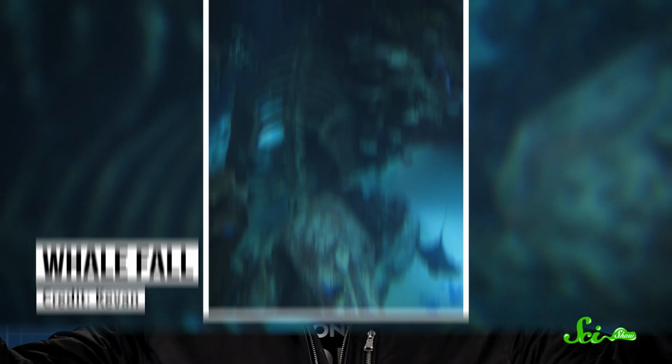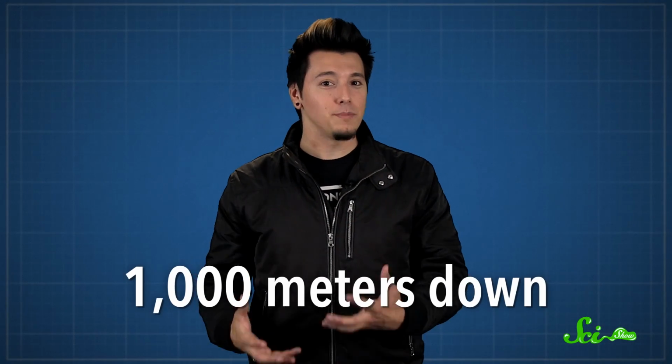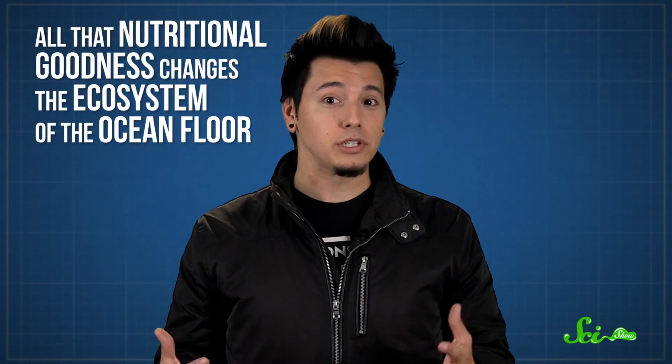If a whale falls in the ocean and no one's around to see it, does it still create a complex, unique ecosystem? Turns out it does! A whale fall is what happens when a whale dies out in the open ocean and its body sinks really far, to at least 1,000 meters down. Deep down in the cold, dark water, there isn't much food around, so when a whale carcass shows up, all that nutritional goodness totally changes the ecosystem of the ocean floor.